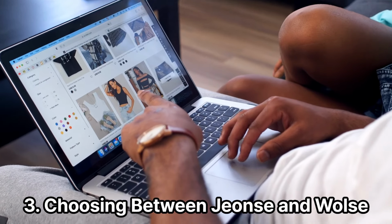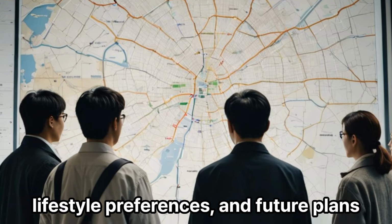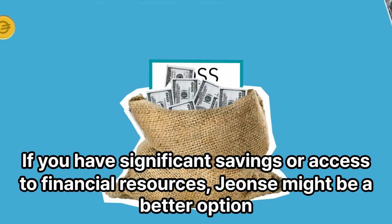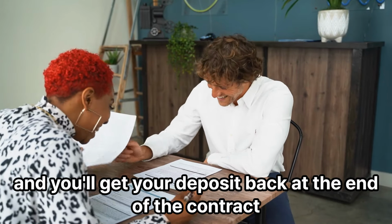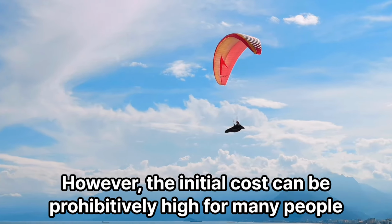3. Choosing between Jeonse and Wolse. Which option you choose depends on your financial situation, lifestyle preferences, and future plans. Here's a breakdown. If you have significant savings or access to financial resources, Jeonse might be a better option, since you won't need to make monthly payments, and you'll get your deposit back at the end of the contract. However, the initial cost can be prohibitively high for many people.